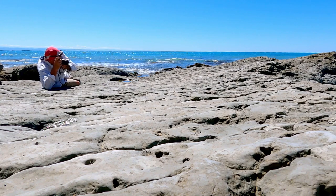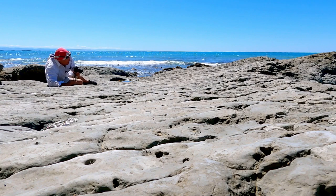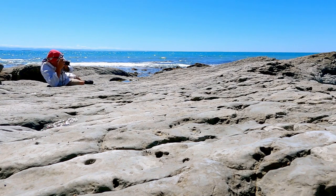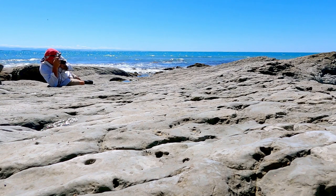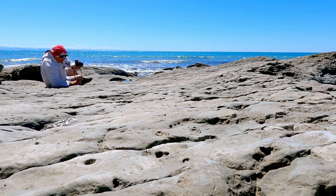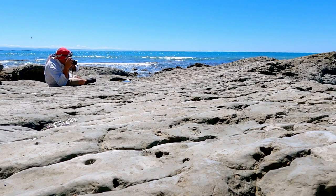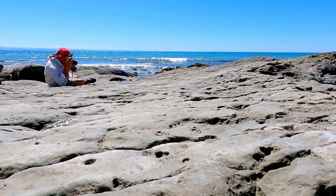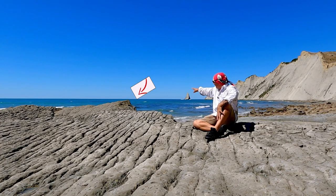Just edge round a little bit. No, I prefer down here. There's a lot more texture in the rocks this side. But again, we've just got to get that balance right between keeping the pinnacle in the shot and keeping the foreground rocks breaking the horizon. Beautiful, beautiful. And the peak I was talking about is that one there.